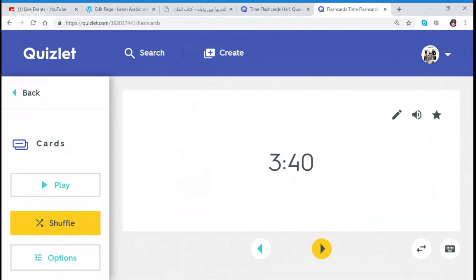الساعة الرابعة إلى ثلثان. إلا ثلثان. Good. Next. الساعة الثالثة إلى ثلث. That's a weird word for me. I get it mixed up. ثلثان. الساعة الثالثة إلا ثلثان.